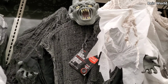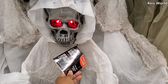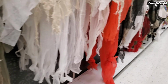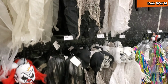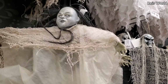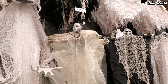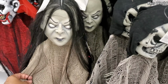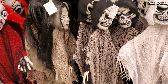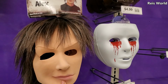Look at that guy. $15. No animatronics. Oh gosh. That's weird looking. $2. What in the world would you do with that? Oh gosh, look at that lady. $5. Okay, tell me that is not freaky, okay?